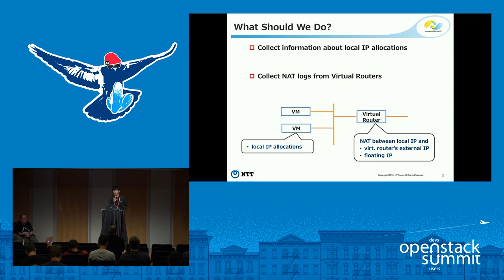So what should we do exactly? There are two jobs. First, we have to collect information about local IP allocations for each virtual machine. And second, we have to collect NAT logs from the virtual routers. The first job is relatively easy because we can use the notifications of the Nova Compute process to collect local IP allocations. However, the second job is a little bit complicated because these virtual routers are dynamically created, so we have to deal with that. Today, I'm going to talk about the second topic.